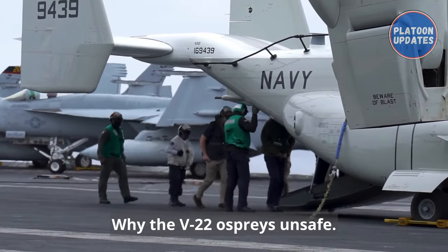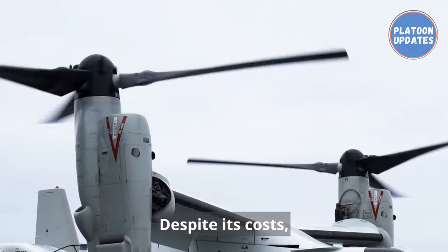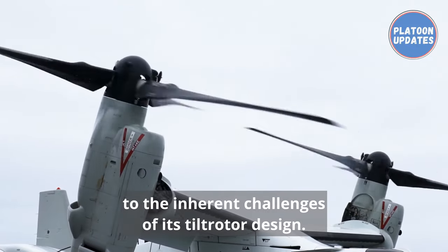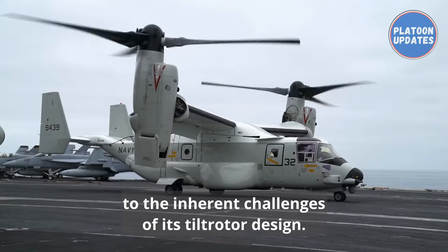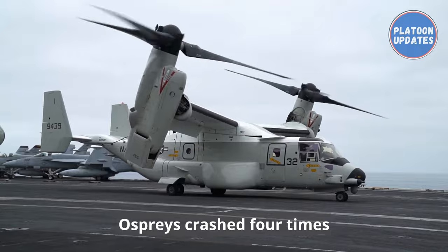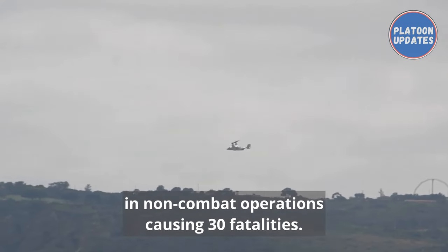Why is the V-22 Osprey unsafe? Despite its costs, the Osprey has earned a reputation for being dangerous and unreliable, in part thanks to the inherent challenges of its tilt rotor design. In a testing period between 1991 and 2000, Ospreys crashed four times in non-combat operations, causing 30 fatalities.